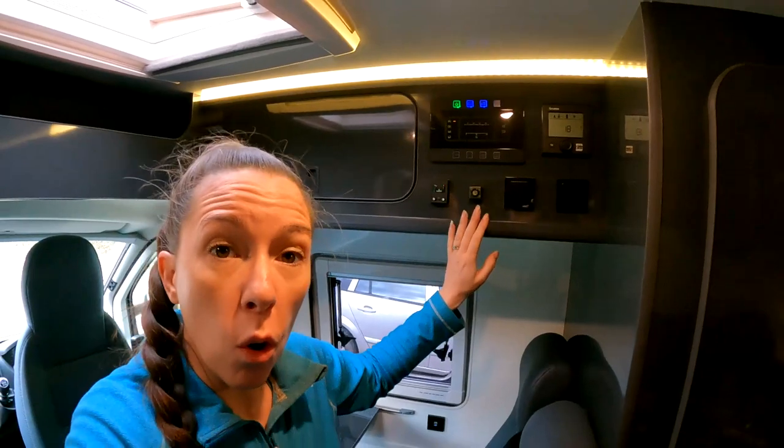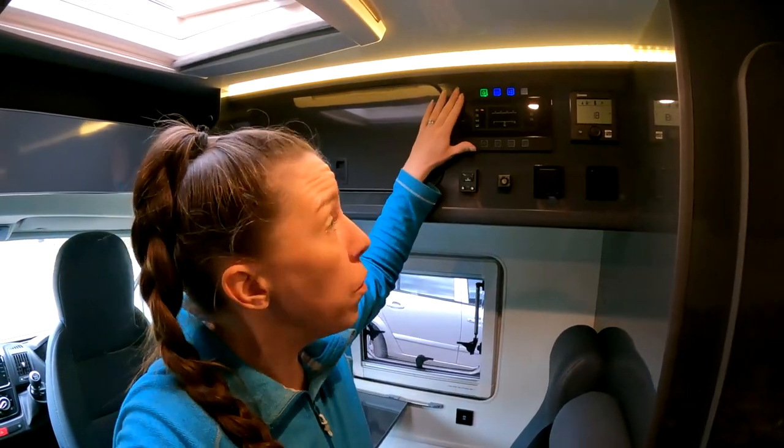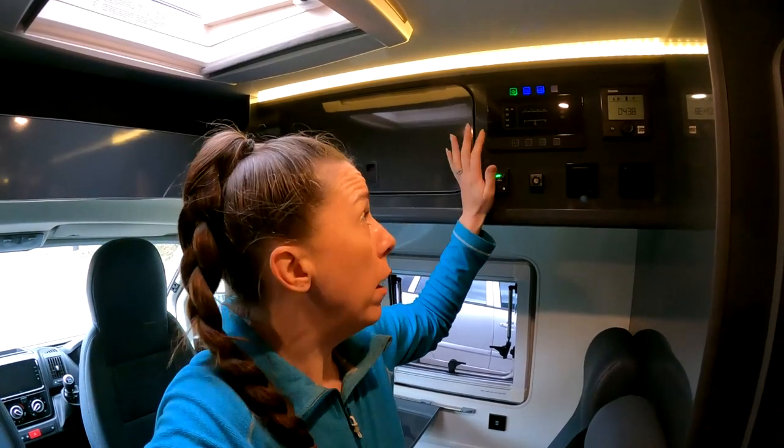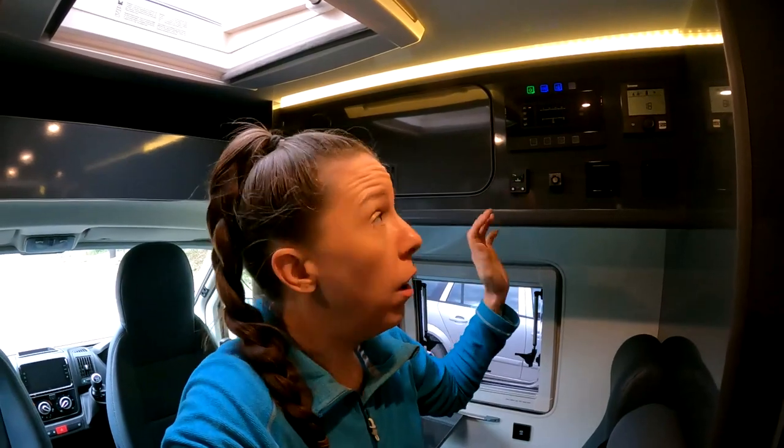And then here we've got all our controls. So we've got all our electrical controls, which show you the state of your batteries. It shows you how full or empty the water tanks are. We've got our Truma 4E heating system in here, which does all the hot water and also the heating system as well. So it gets really, really toasty. And it's all controlled by gas. So even when you're not on a campsite, you can still be warm and have warm water for a shower.